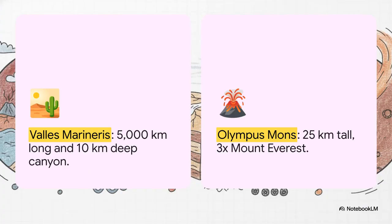And this dead planet, it's a world of absolute extremes when it comes to geology. I mean, it houses Valles Marineris, this colossal canyon that's 5,000 kilometers long and 10 kilometers deep. To put that into perspective, that would make our Grand Canyon look like a minor pothole. Right alongside it is the Tharsis Bulge, which is home to Olympus Mons. This massive volcano is 25 kilometers tall. That is literally 3 times the height of Mount Everest. It's the absolute tallest peak in the entire solar system.